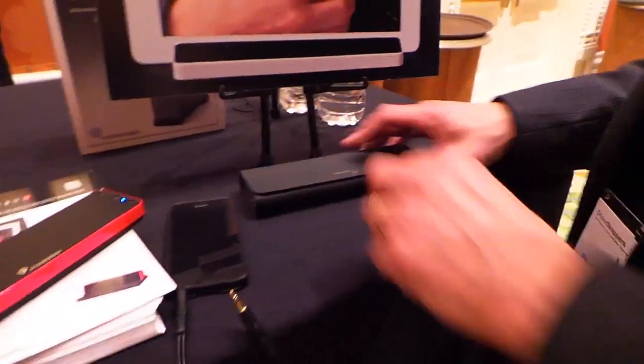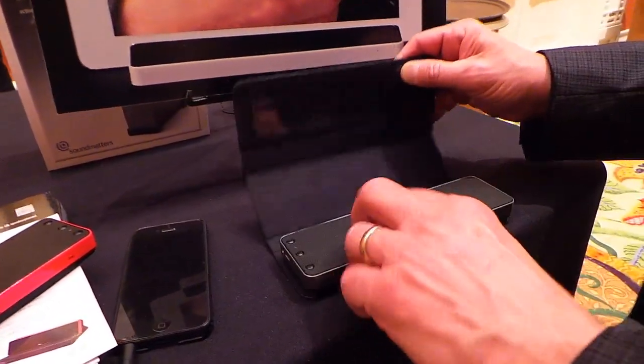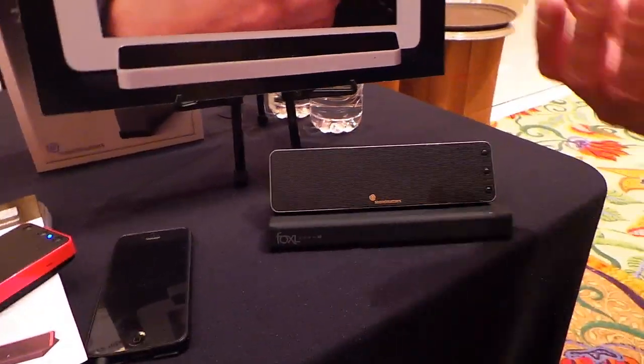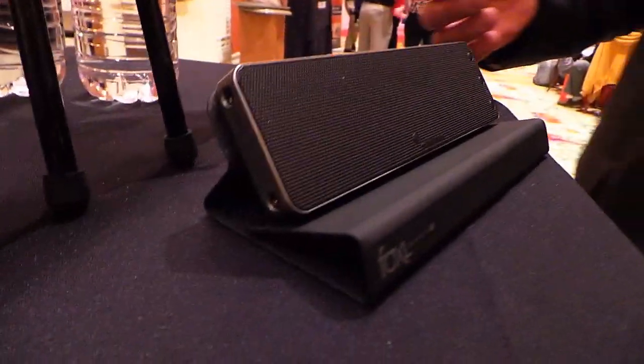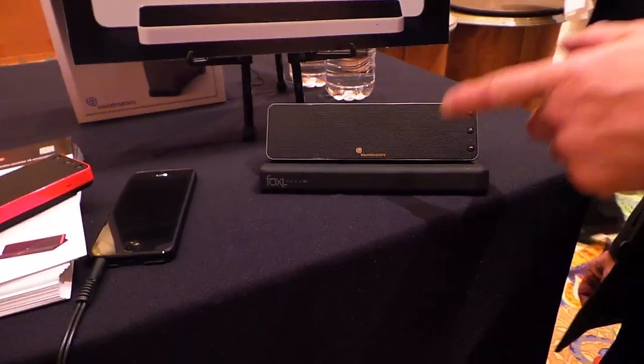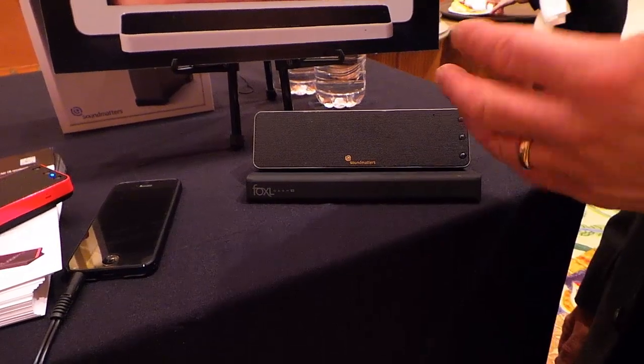So what we've done for the serious listening, the case actually does this. They think of everything. That's very cool. So these will be available early, before spring.